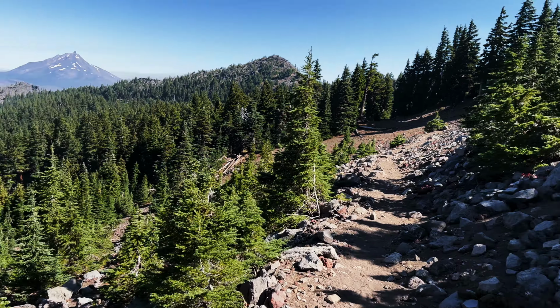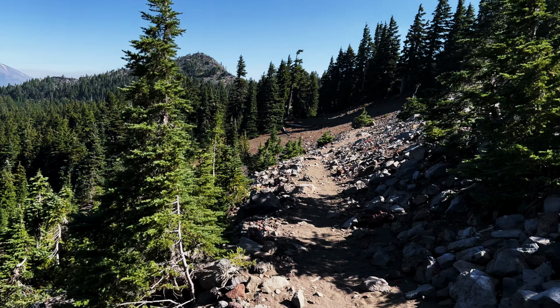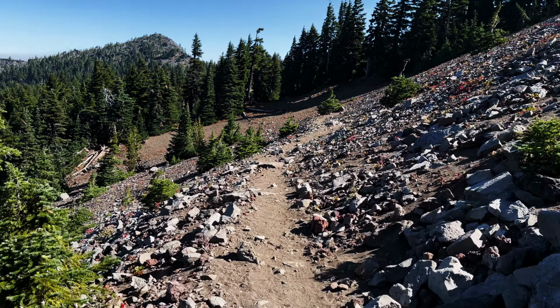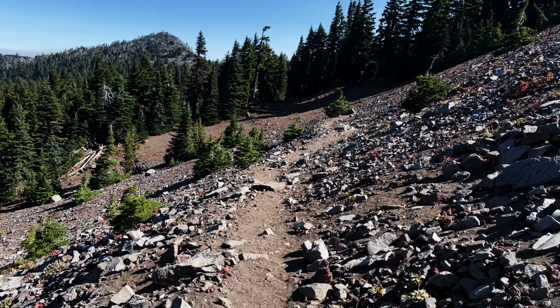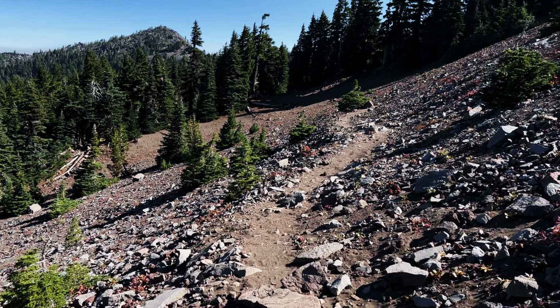Oh, this is so beautiful. Hello there, my friend, Mount Washington. Very beautiful. I really am a sucker for these alpine areas. I really like the beauty of these areas. Something about the alpine touch.